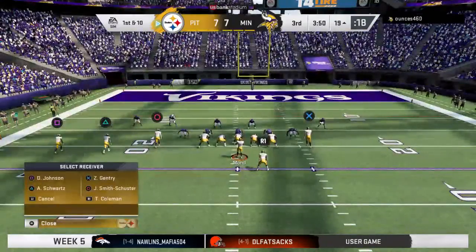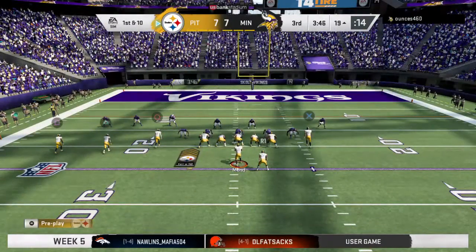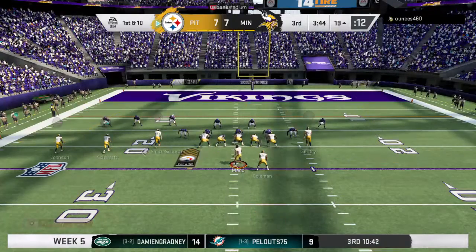So the big play means just like that, they'll operate from the red zone now on first down.